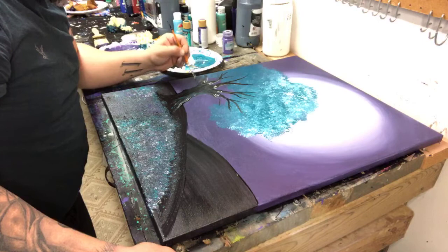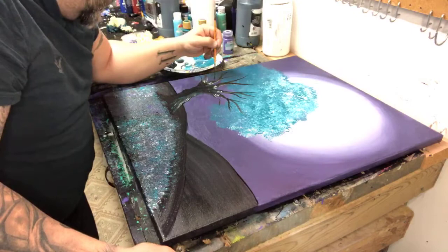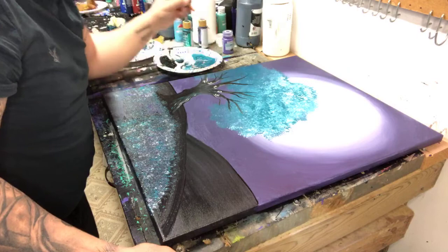All right, let's add a couple little branches. Make this look a little more believable. A little more character to it. So we get your artistic freedom to do whatever you'd like.